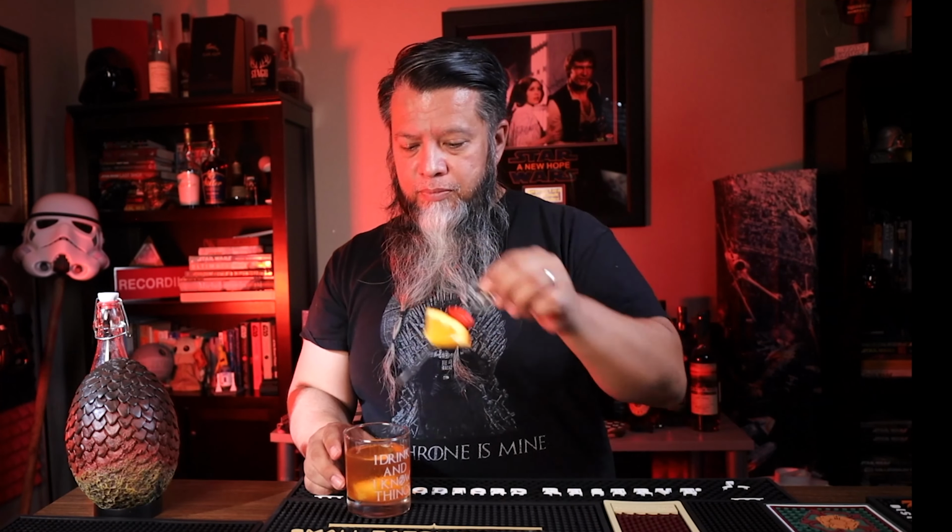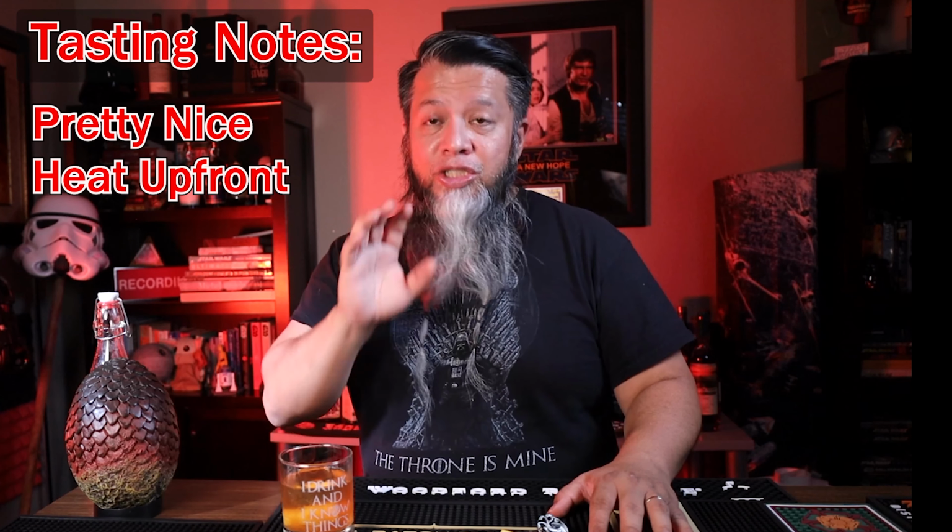The Dragon Breath Targaryen Old-Fashioned cocktail. Ooh. Okay, that is pretty nice. This is my first time tasting it, so I hadn't tasted it before this because I wanted to see what it felt like once I tasted the whole thing. Now, I had tasted the simple syrup just with the little tip of my finger, and it had some nice heat. But once mixed into this, I like it. I like it a lot. Now, that heat does hit you up front, then you get the nice, smooth Johnnie Walker from it.